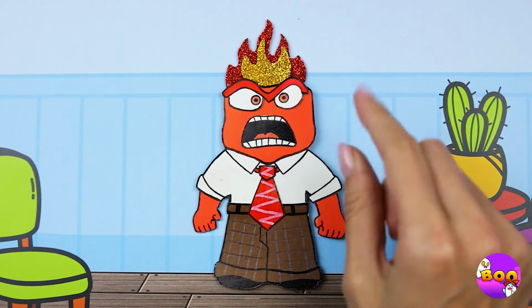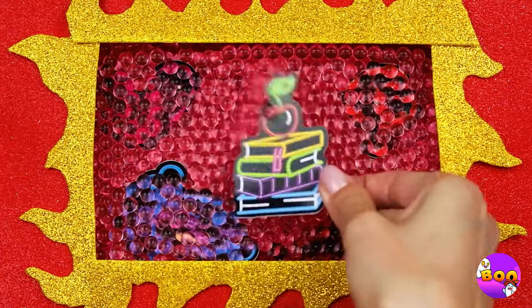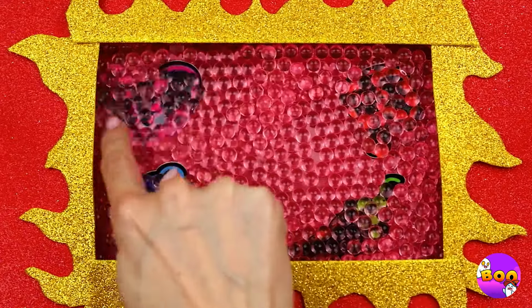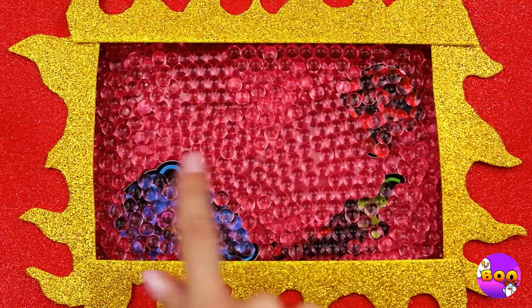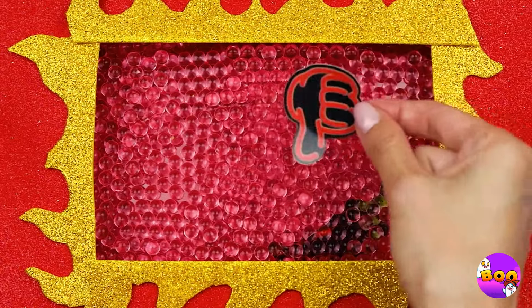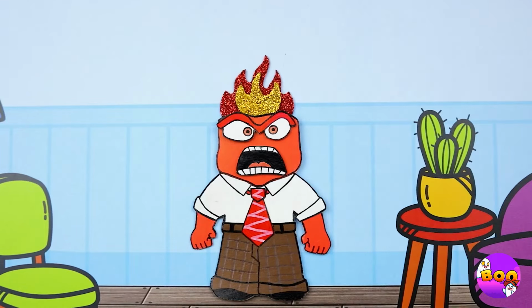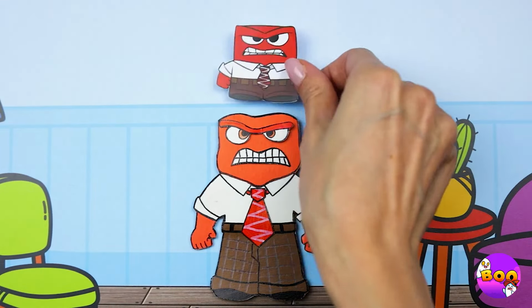Anger sure can get a little hot-headed at times. I know. Let's pick his brain for any hot thoughts. Just a little brain surgery. Not like it's rocket science. Feeling better? Thanks for the mini-me.